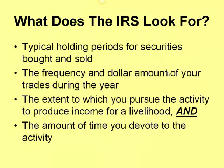So what do they look for? Typical holding periods for securities bought and sold. They're going to look at the frequency and dollar amount of the trades that you've made during the year. They look at the extent that you pursue this activity to produce income for a livelihood, and they look at the amount of time you devote to this activity. Those are the 4 key criteria that you need to take away from today's presentation.